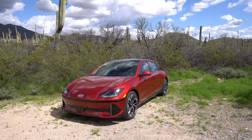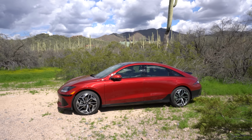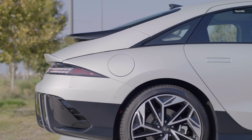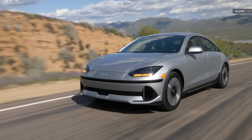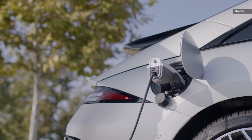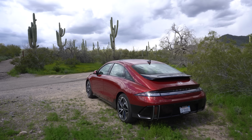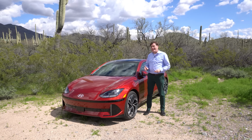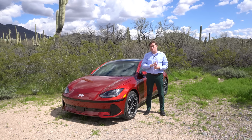The Ioniq 6 is available with 2 battery packs, a 53 kilowatt hour or a 77.4 kilowatt hour capacity pack. Those packs offer ranges from 240 miles to 361 miles. In addition to that, there are 2 drivetrain choices, a rear-wheel drive version and an all-wheel drive version. Today we're driving the all-wheel drive limited with the extended range pack. It has a range of 270 miles.